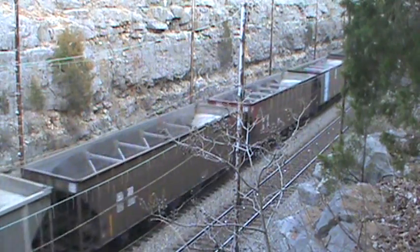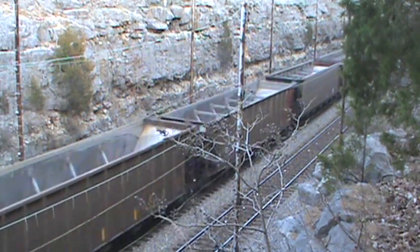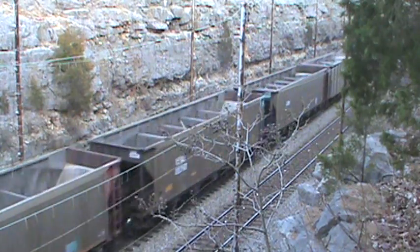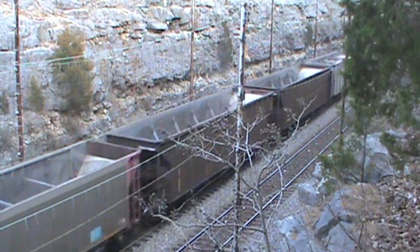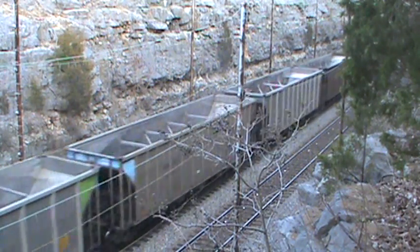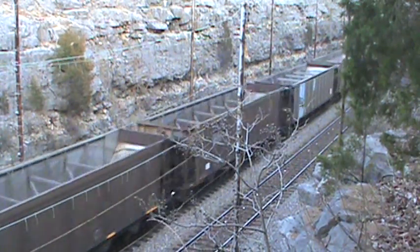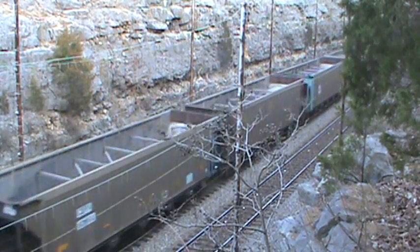Interestingly enough, this train was the only train we caught today to have rear-end pushers on the end. The pushers were NS 2696 and 8072. NS 2696 is an EMD SD70M-2 built in 2005, and NS 8072 is a GE ES44AC built in 2011.